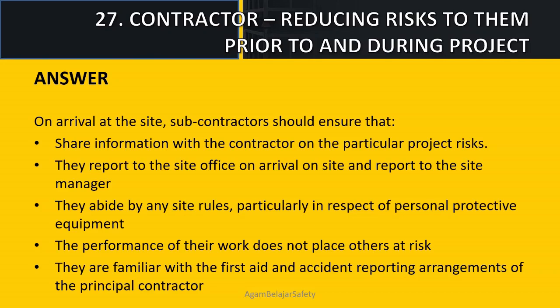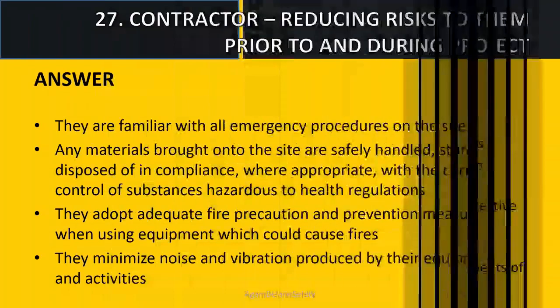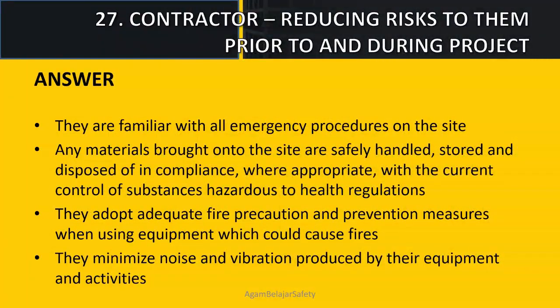The performance of their work does not place others at risk. They are familiar with the first aid and accident reporting arrangements of the principal contractor. They are familiar with all emergency procedures on the site.